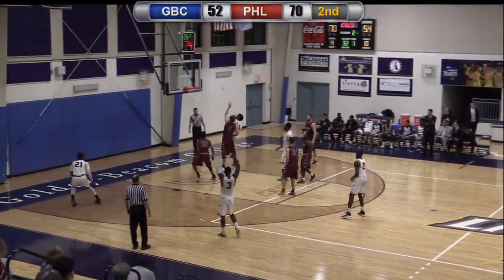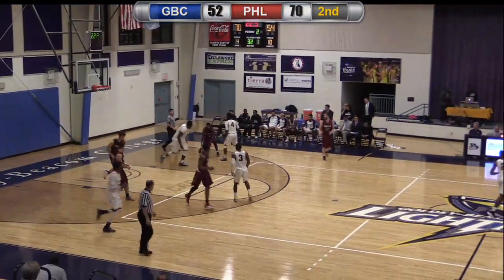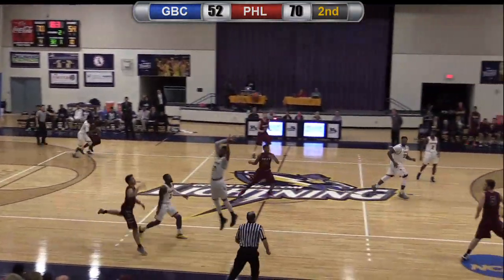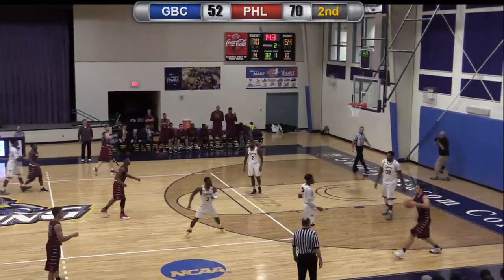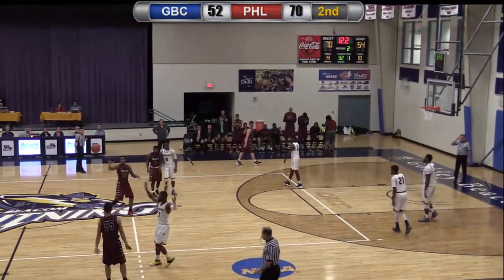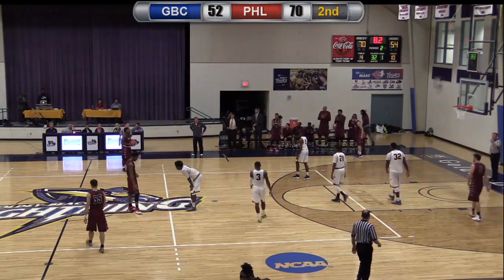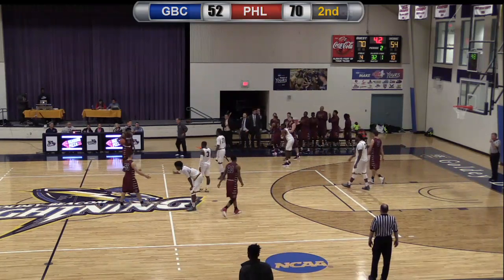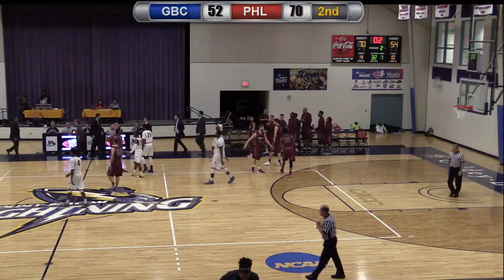Yeah, I think from about 15 minutes on, they put a little bit of a run on us. Yeah, there was a lid on our basket, it seemed like. And they started banging home threes, and so the 7-point lead went to 10, to 13, before we knew it was 16. And this game's going to wrap up right now. The final is going to be Philadelphia University 70, Goldey Beacom 54.